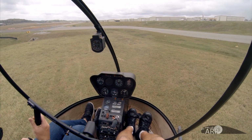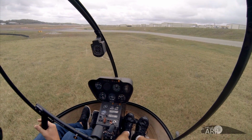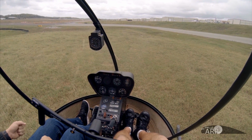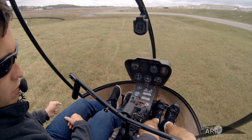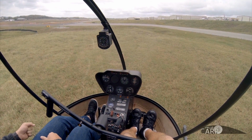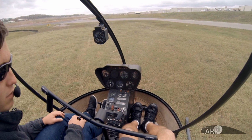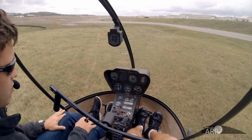Alright, and hover auto in 3, 2, 1. Collective pull. Alright, make sure you started lowering it before we were all the way on the ground. Yeah, make sure you're pulling it, and then once you know we're on the ground, then lower. Much better. There's no lowering until you are on the ground.